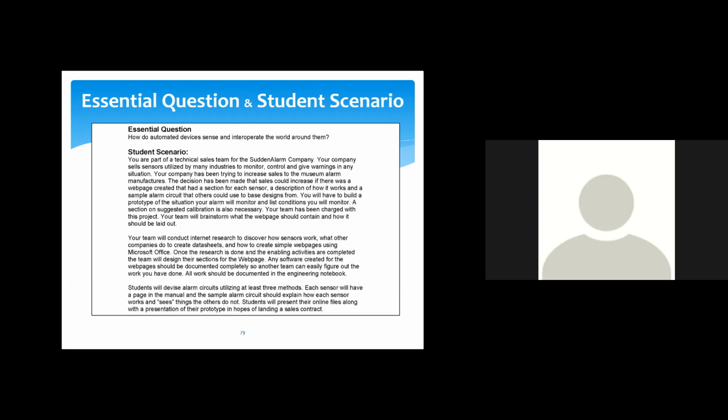Now, in this particular example, students are told that they are part of a technical sales team working for an alarm company. And just a quote from the scenario that's on the screen right now, quote, "Your company has been trying to increase sales to the museum alarm manufacturers. The decision has been made that sales could increase if there was a web page created that had a section for each sensor, a description of how it works, and a sample alarm circuit that others could use to base designs from. You will have to build a prototype of the situation your alarm will monitor and list conditions you will monitor. A section on suggested calibration is also necessary."